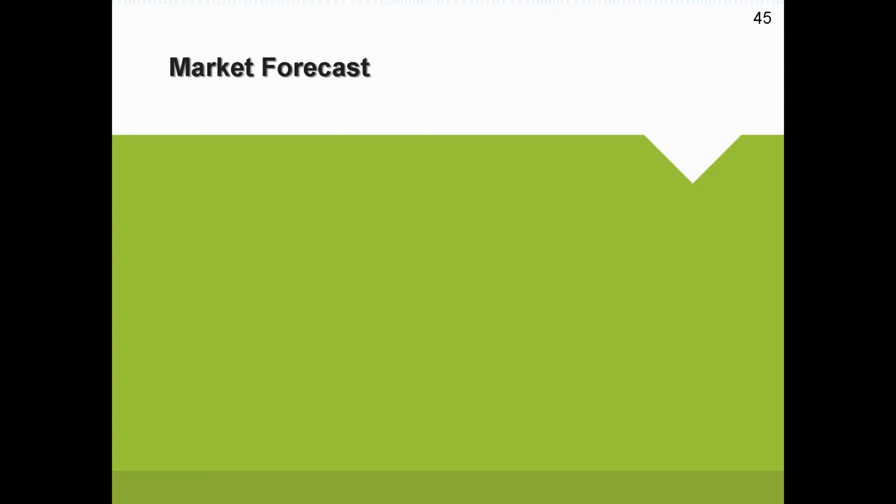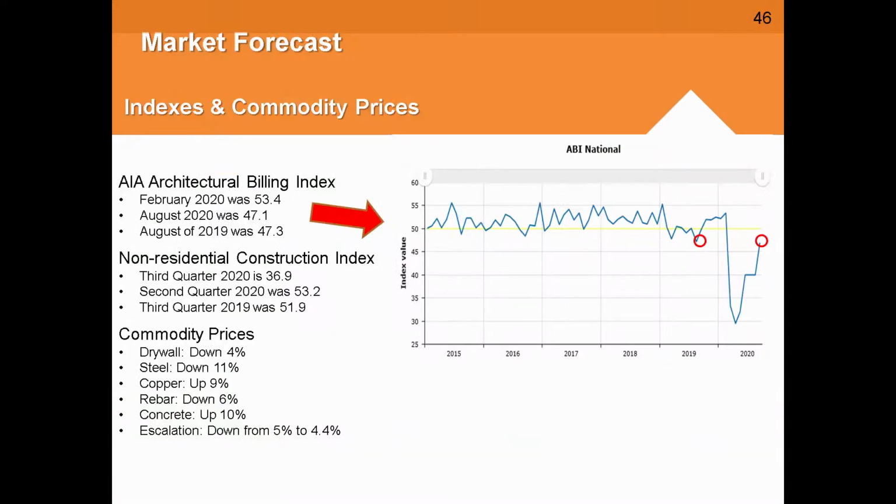So the first thing that I like to look at is the AIA Architectural Billing Index. And as you can see from the graph here, this is what the index has been doing over the last 5 years. And you can see the dip in 2020. That was at the most severe point of COVID, late March into early April, and that dipped just below 30. Good news is that has rebounded quite well.